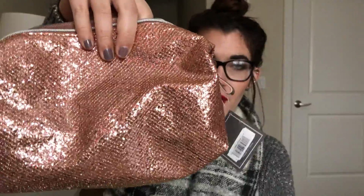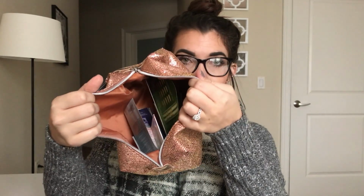Because whatever. I was gonna start with the free thing that came because it's just right here on top, but this was such an awesome perk. I think it was if you spent like 50 or 60 or whatever it was, you got this free bag, which is huge. It's really, really big and it's completely glittery. It's this rose gold pink color, and inside it came filled with a ton of samples.